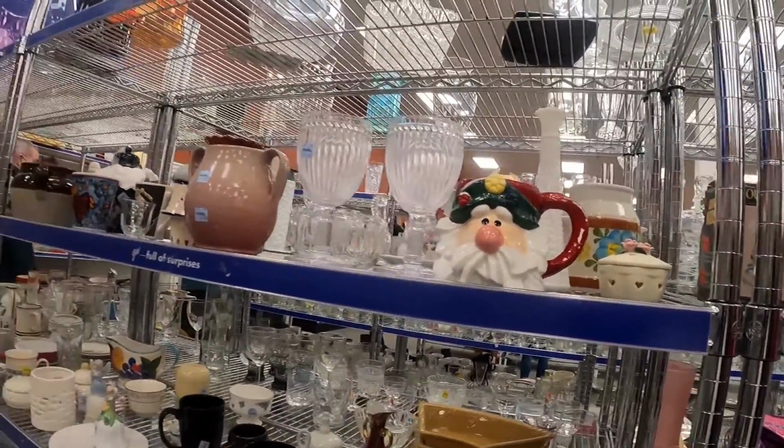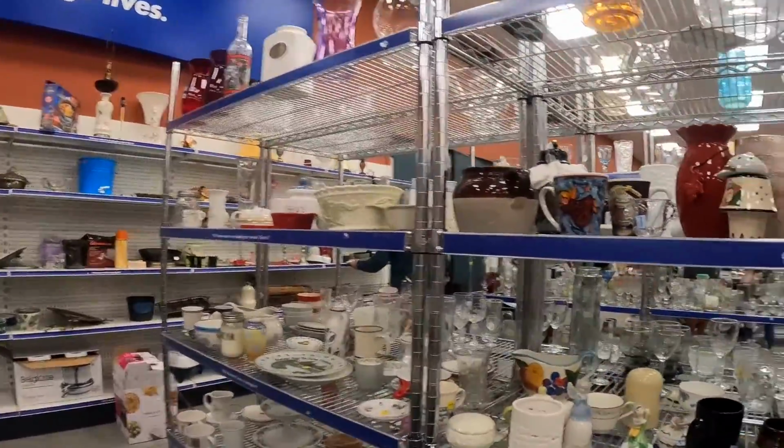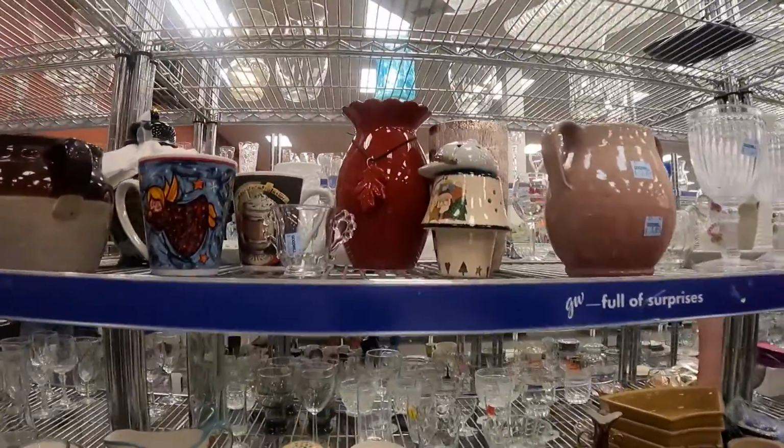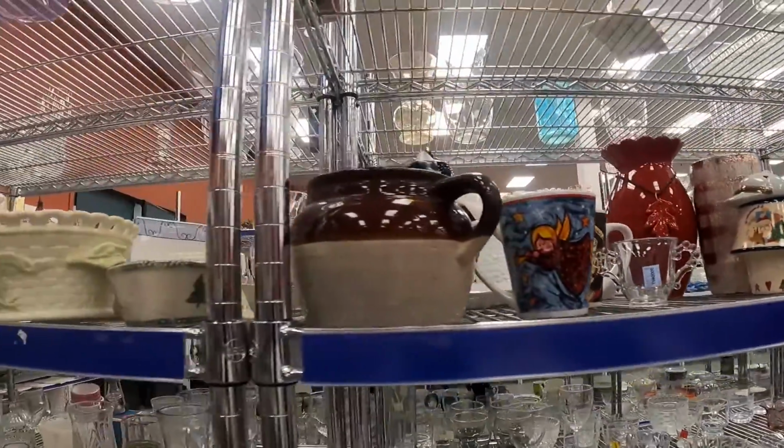Hi, Santa. Hi, Santa mug. You're cute, but you stayed. Another piece of pottery. Wasn't anything exceptional.